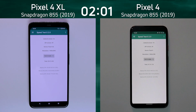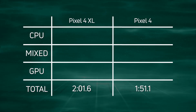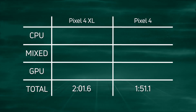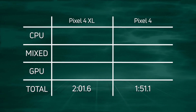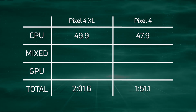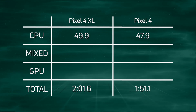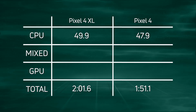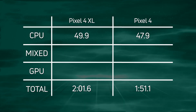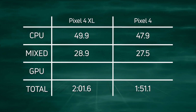Okay, let's break down those scores and see what happened. I don't know which device you expected to win, but clearly the Pixel 4 did with 1 minute 51.1, and the Pixel 4 XL came in with 2 minutes 1.6 seconds. So what happened there? When we look at the CPU time, 49.9 versus 47.9, so a 2-second difference. And I wonder if that's because of the thermals, because of the battery, because of the layout on the motherboard. But clearly the Pixel 4 was able to eke out a bit more of the CPU there. And again, the same when we get to the mixed CPU GPU, 28.9 versus 27.5.